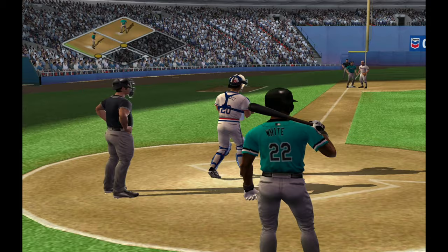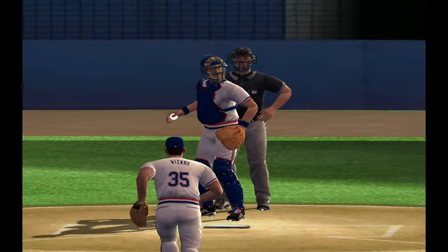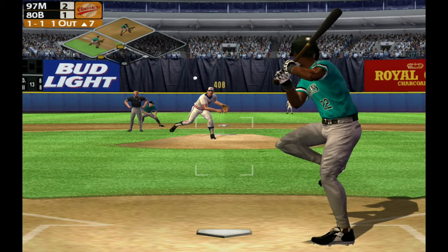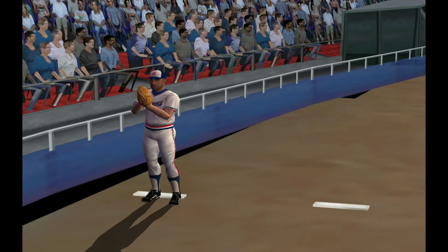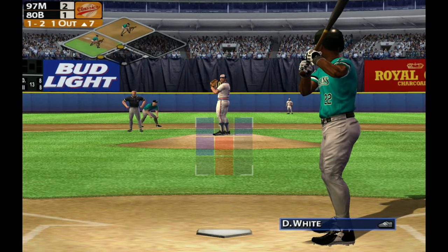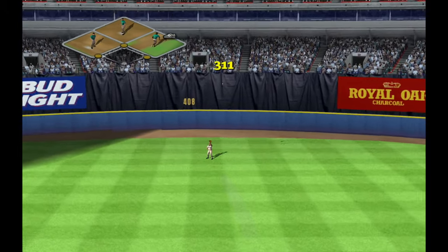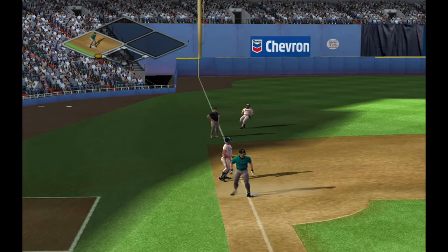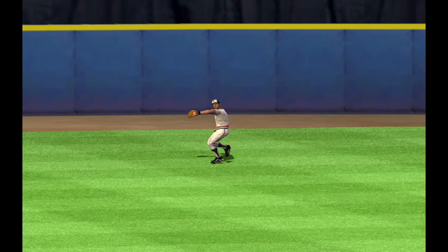Miss low. Ground ball pulled to the right side. The Braves have called down to the pen to get a right-hander warming up. Deep fly ball to center field. He's got it for the out. The runner crosses the plate on the sacrifice fly. To me, that's a successful at bat. As a batter, anytime you can drive in a run, you've done your job.